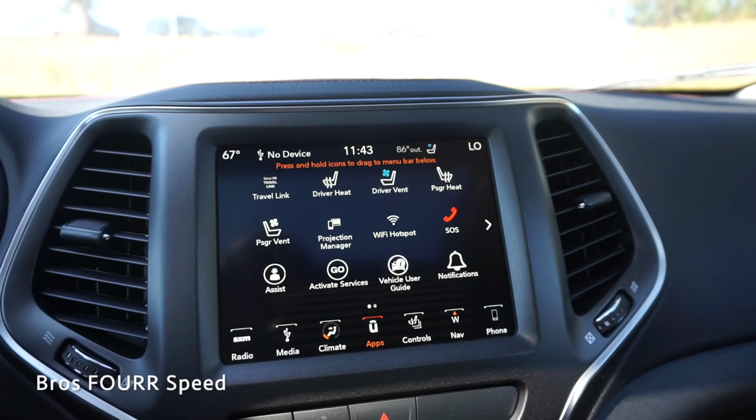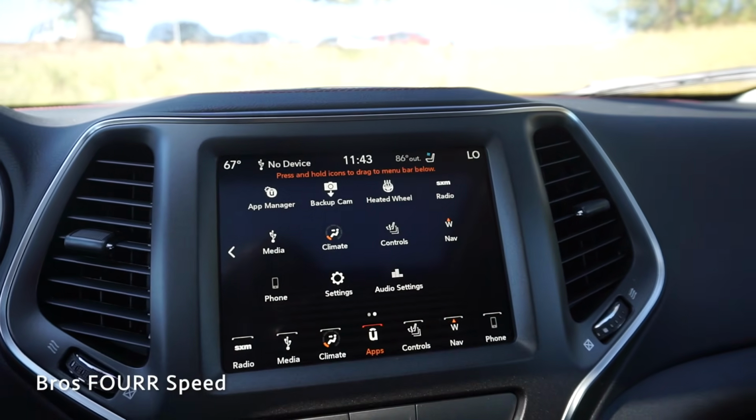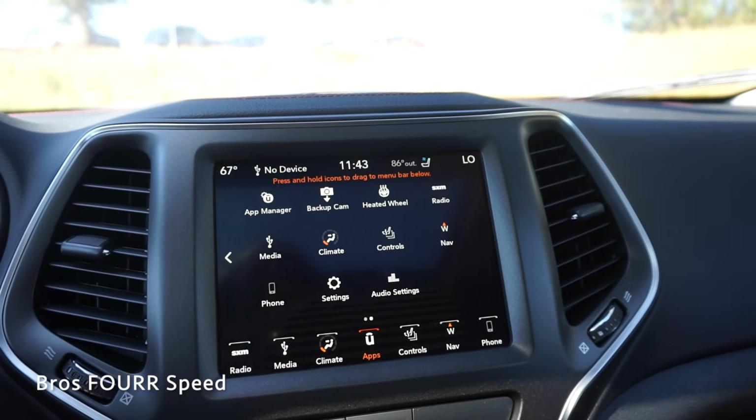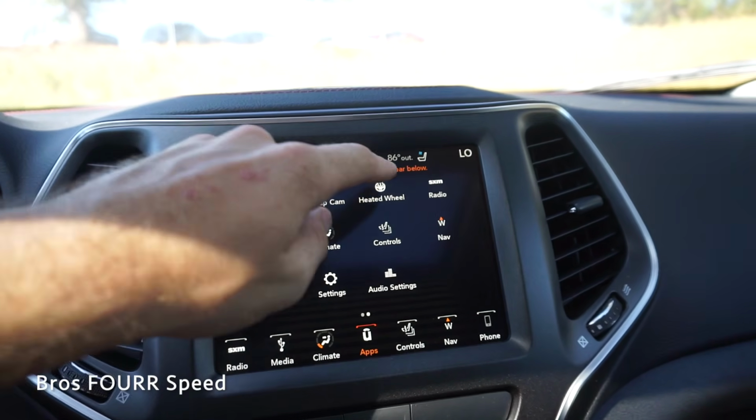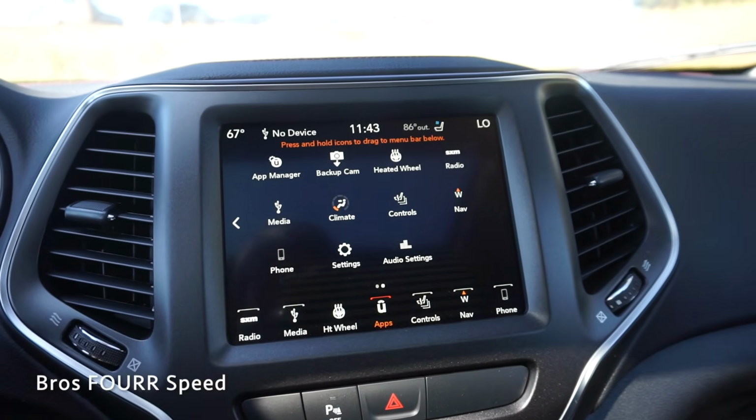We can go over to the apps button and you have a lot more information here, like your active services, notification, other climate controls, and things like that. If there's something that you'd like to use a lot, like the heated steering wheel, you can just drag and drop it down below and you have easy access to it.